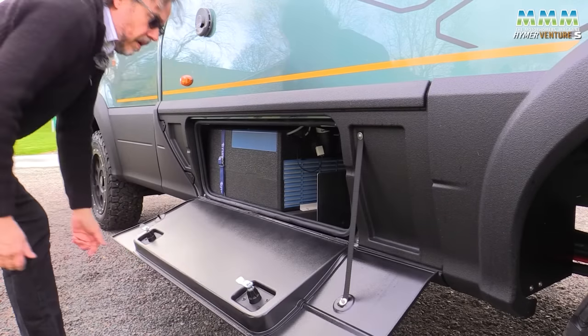So it's final verdict time on the Hymer Venture S. What can I say? This is a remarkable motorhome. Yes, it's a lot of money, but in nearly 40 years of motorhome testing, I can't think of another van that's had so many innovative or new features. That roof and the upstairs bed, which really is upstairs, is really clever. This sunset deck is really neat too, and I love that slide-out table. The office desk, yeah, I could go on and on.